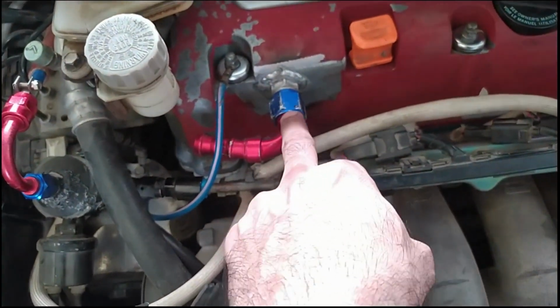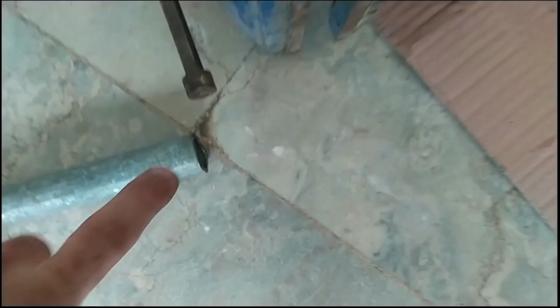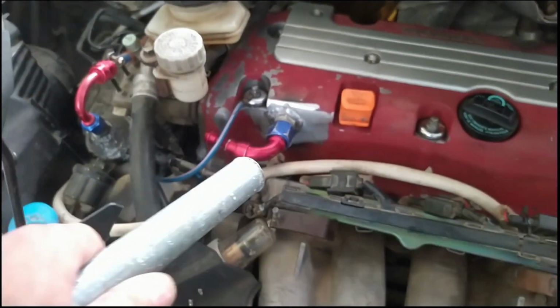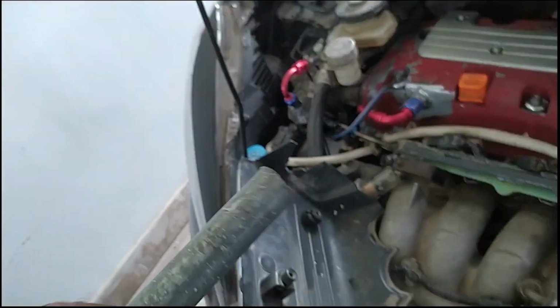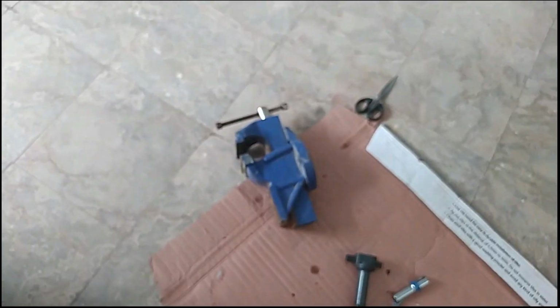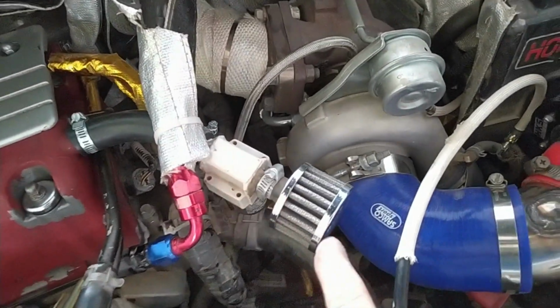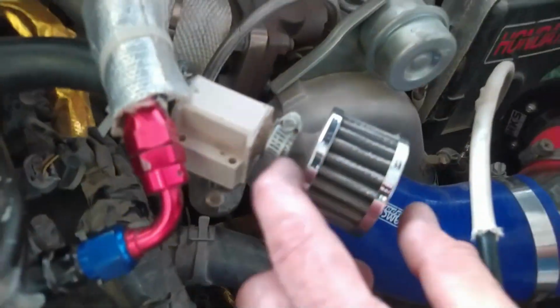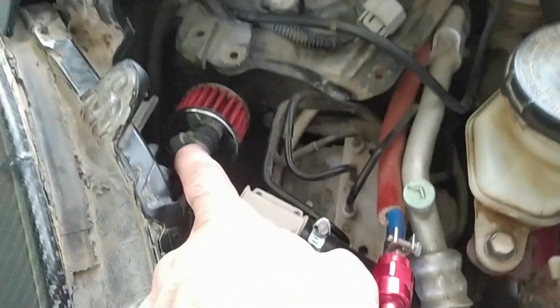Okay, and if you have two bigger pipes, for example, if I had two of these, I can put one end here and then bend it with my hand. That's super easy. But if you have one pipe, then you can use a vice grip. Guys, at last my system is complete. Direct pipe going into this fitting, and then oil catch can and filter. Then the other is going this way. There is the oil catch can, there is the filter.